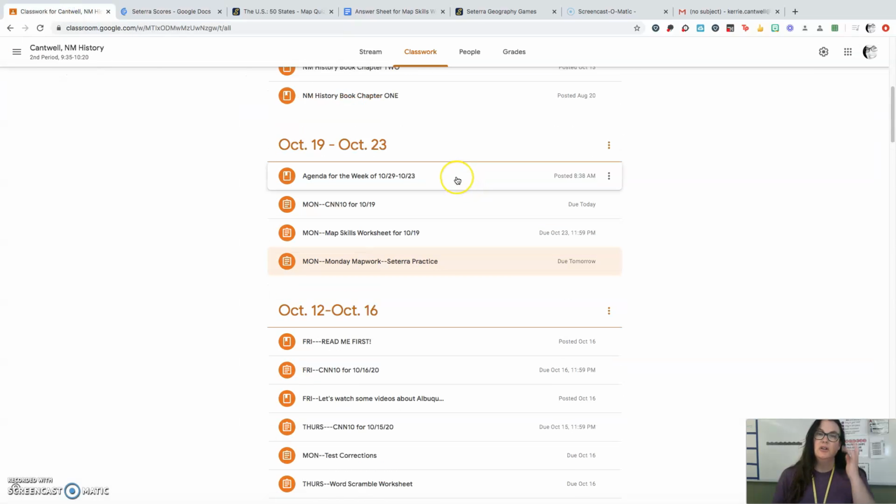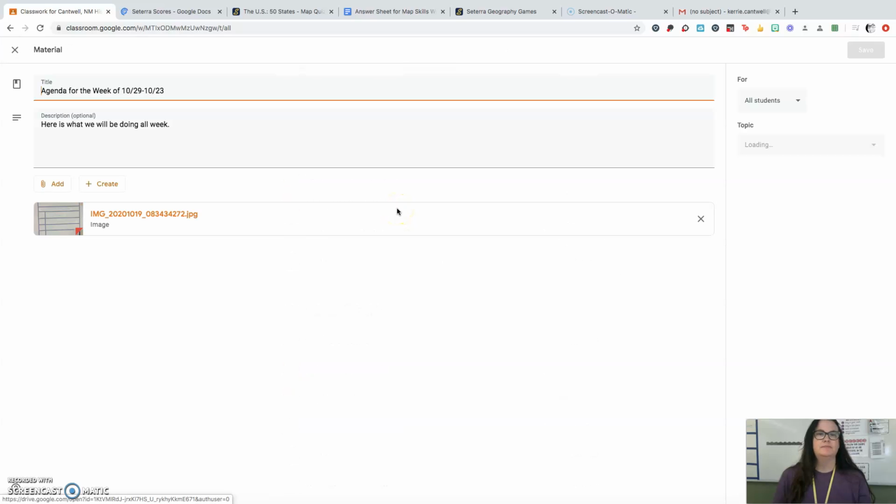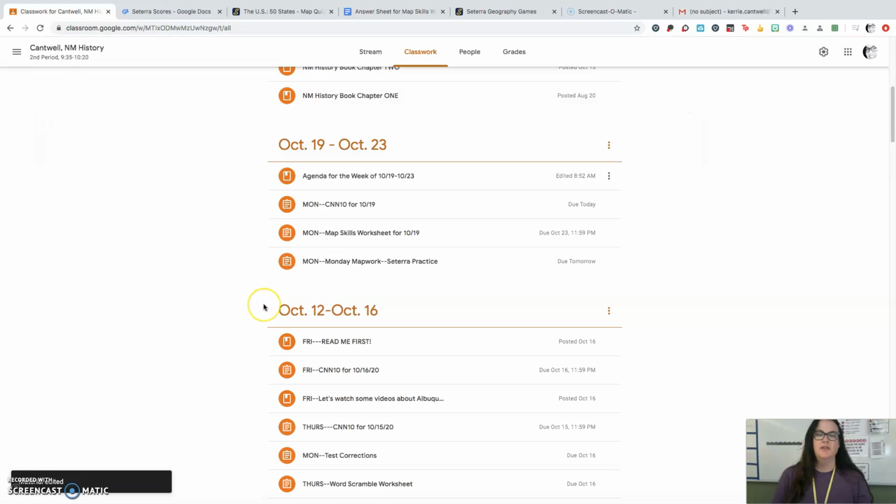Please make sure you listen to these instructions. If you are still confused, please watch the instructions again, and I will help you as much as I can. This is probably the easiest though because you have the screen to walk you through it, okay? Let me know if you have questions. It is Map Work Monday. Go get started, okay?